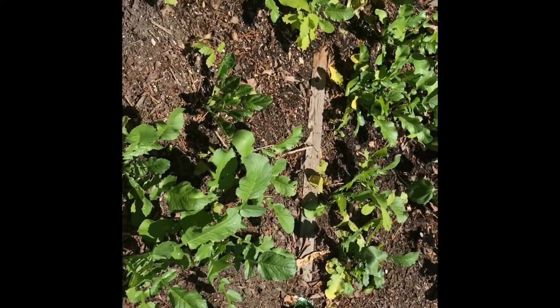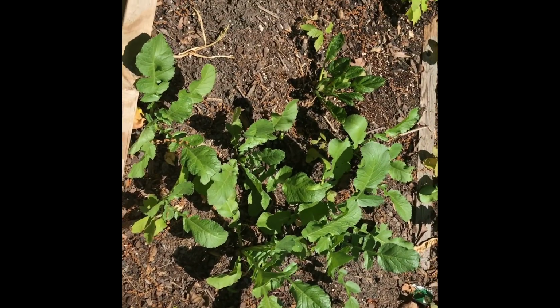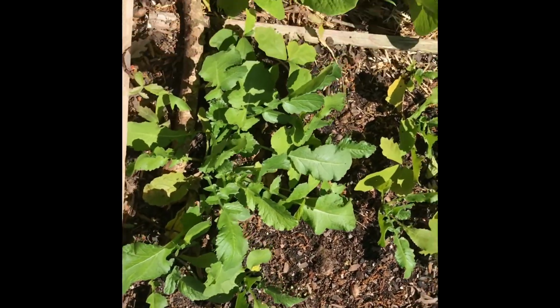I did pull my collards. We've already actually eaten those. My radishes, like I've never grown a radish, so we'll see what happens. The tops look good, so we'll see if we actually get radish from that.